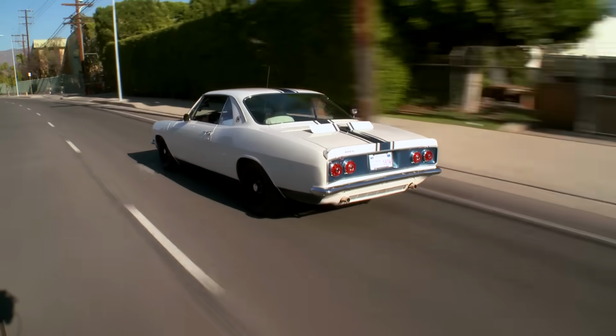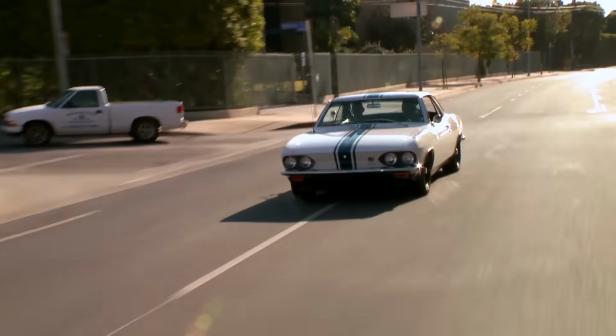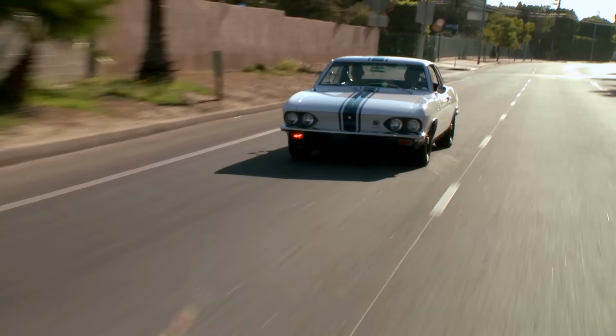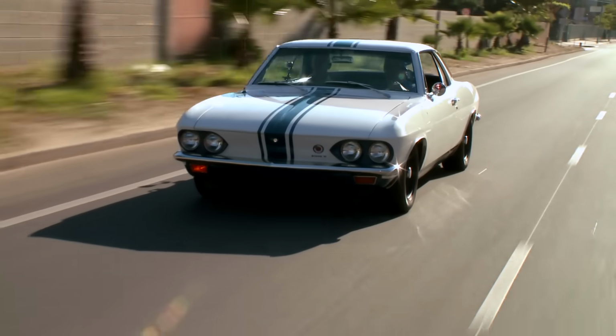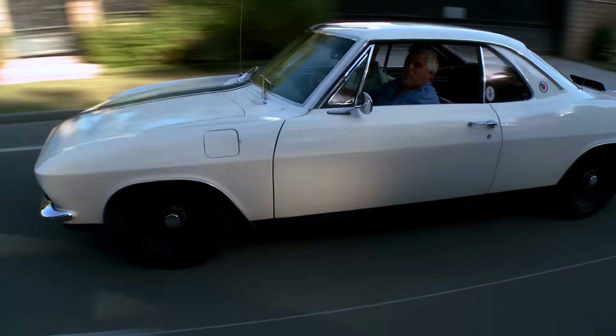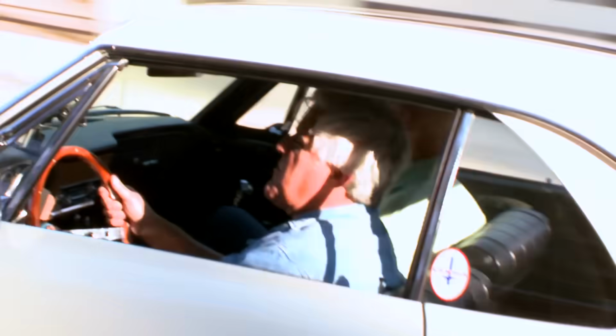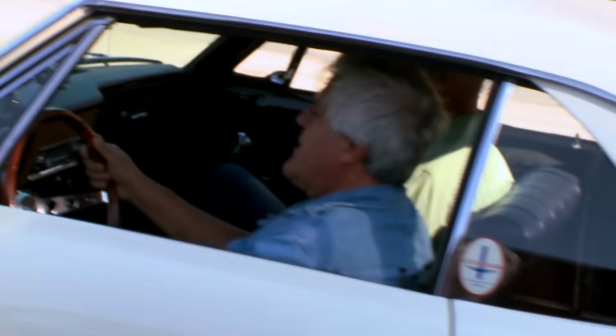Pulls pretty good. Oh, it pulls really good. Yeah. Just like a McLaren F1, no power steering, no power brake, no traction control, no boosters, just basic motoring.